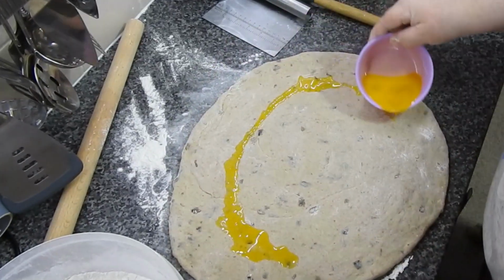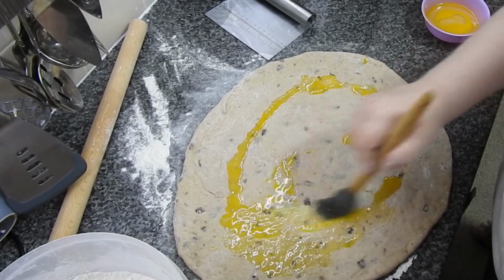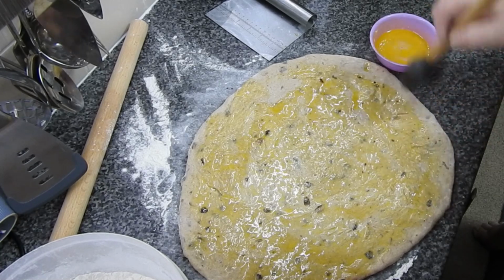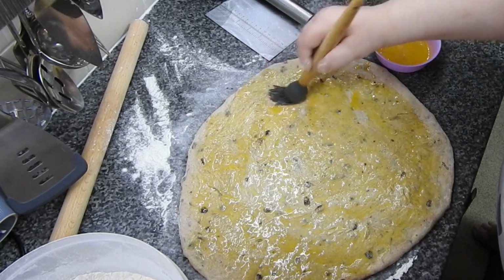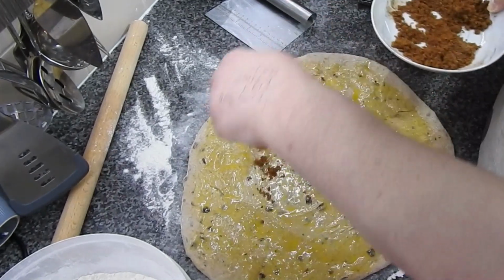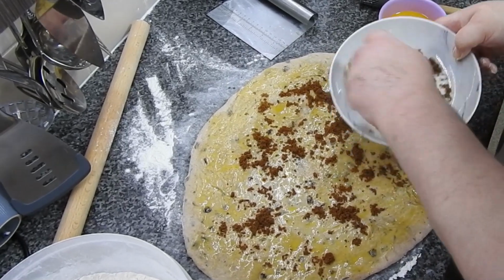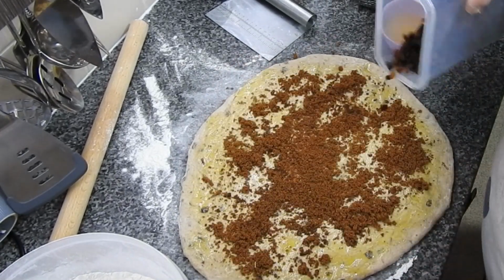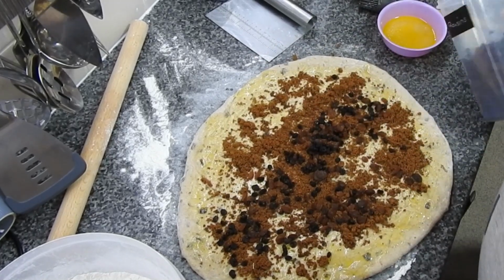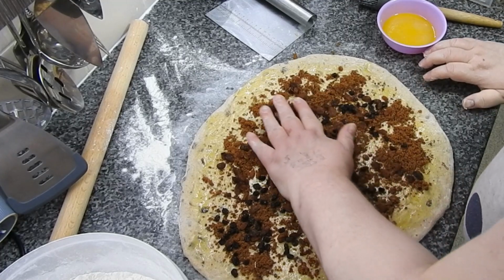So I've rolled it out. I'm just going to chuck on margarine here. You can use butter should you so wish. And this is just going to hold your sugar, cinnamon and raisins while you roll it up. There is only 2 of these left. I'm surprised there's even 2 left. So this is the dark brown sugar and cinnamon. Give it a good spread. And add in your raisins. Again, I'm not weighing, I'm just throwing them on. Doesn't make any difference to the final product, to be perfectly honest.